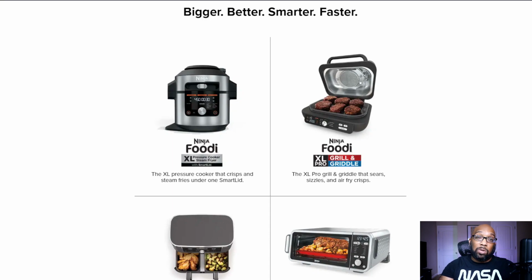The one that I had was a Walmart exclusive version, so there were a couple of features that it did not have for a cheaper price. But this one looks like it's pretty much the same. It's just XL. You get more space in the basket.